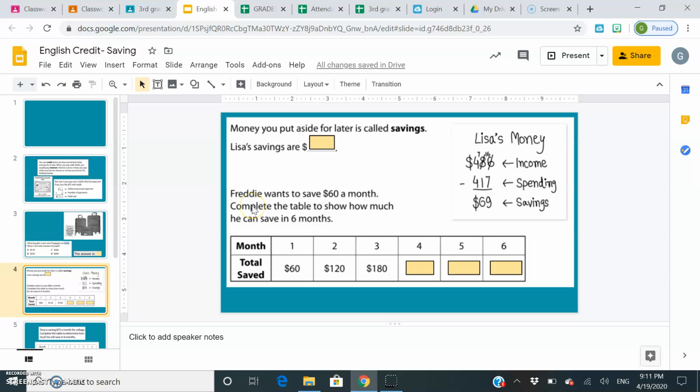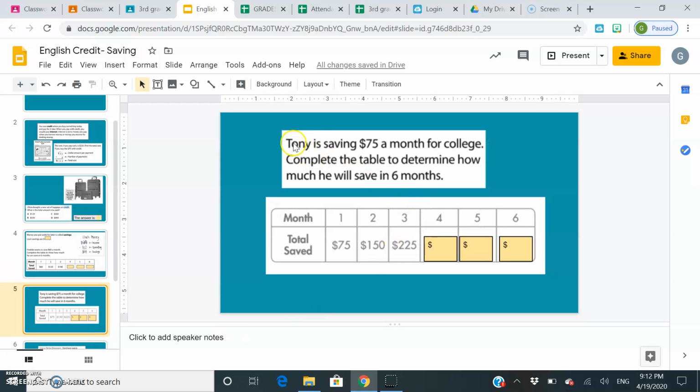Here at the bottom, it's talking about Freddie. Freddie wants to save $60 a month. So every month he gets $60. Next month, another $60, another $60. So what are you doing to that? You are adding. You add 60 every time. 120 plus 60 is 180. So 180, what are you going to do? You just keep adding, plus 60 plus 60. Here is the same thing, except it's Tony, and he is saving $75 a month for college. You do the same thing, write your answers there.